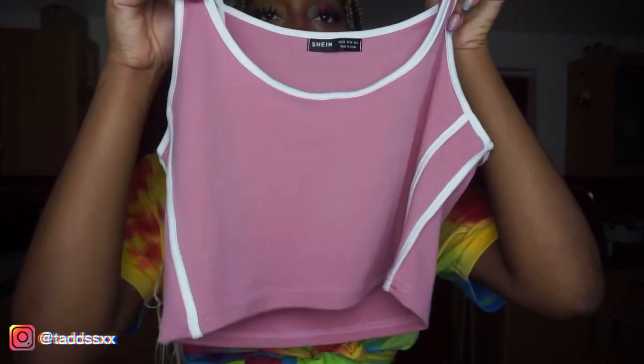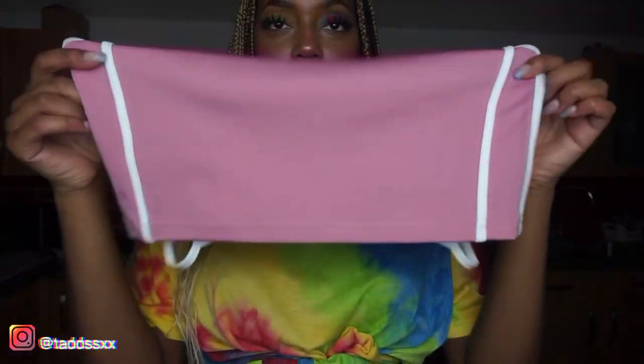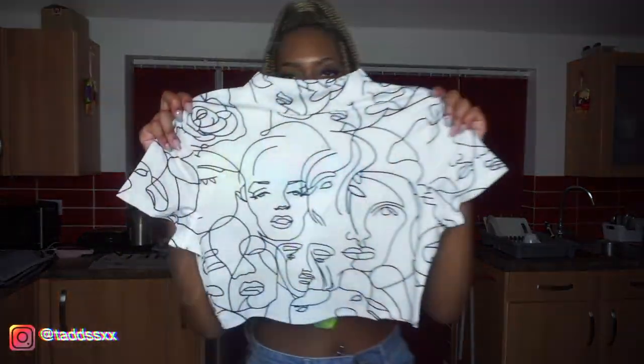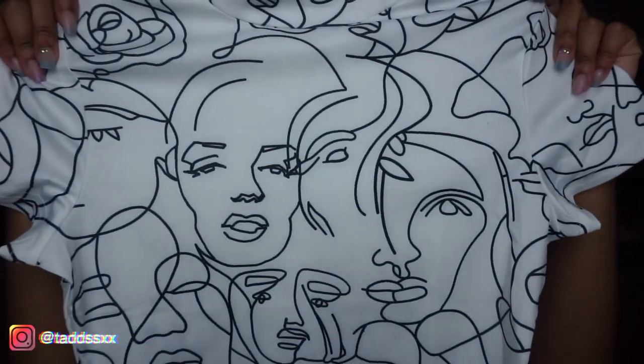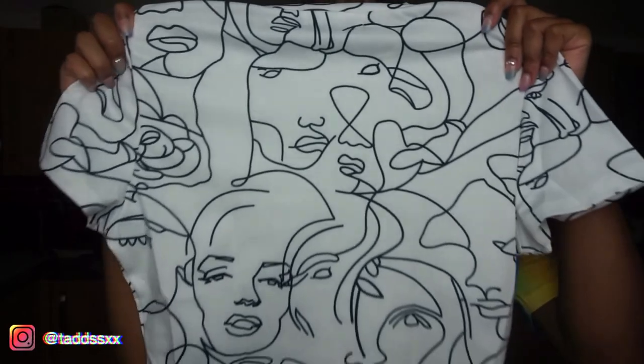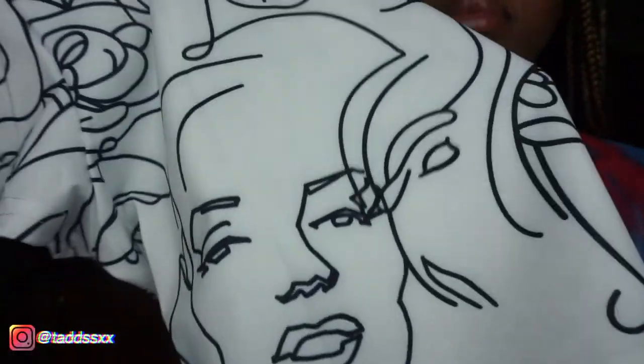The next top is a pink vest crop top. Pretty cute, pretty cute. The next crop top is a turtleneck with face prints on it. I'm not sure what the design's called, but as you can see, Marilyn Monroe is one of the faces, which is pretty cool.